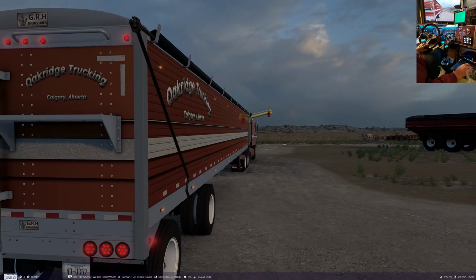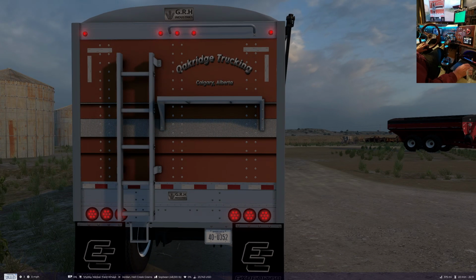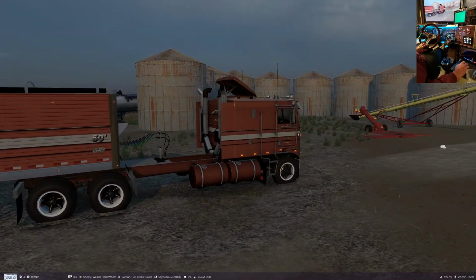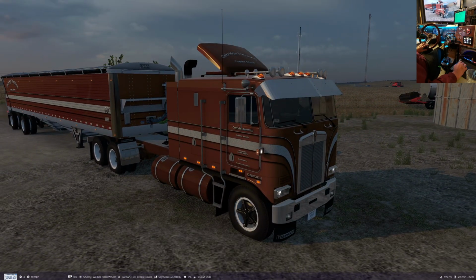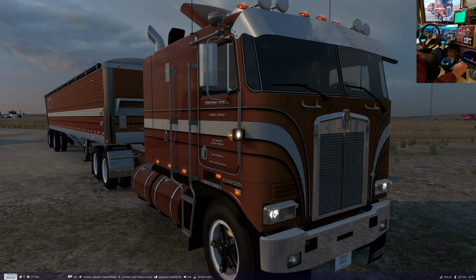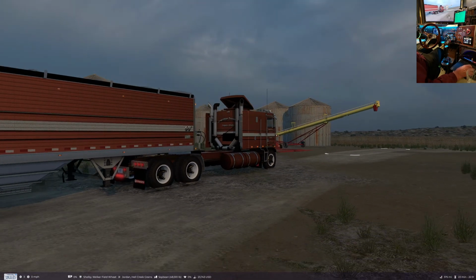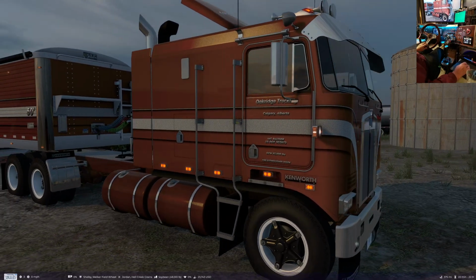This skin's a work in progress. I think the trailer skin's good, except I got to do the 40 and the 28. So there'll be chains, and I got to make mud flaps yet. I don't have any of the stickers on it. And the back doesn't line up, I haven't even tried to look at that yet.